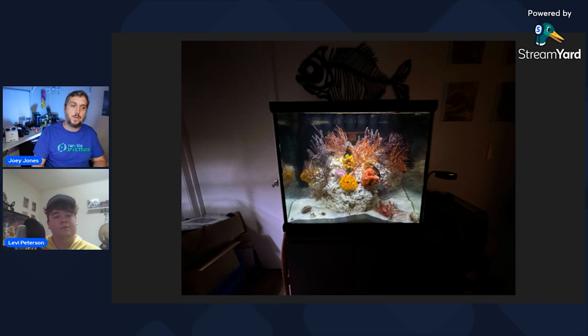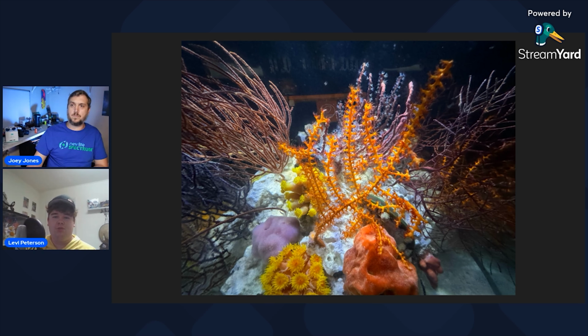So you spoke in a previous episode about getting certain fish for this tank. What fish do you have in there now, and what other fish are you planning on getting? So right now I have a pygmy cherub angel. They're actually quite common. They usually come from about 150 feet. So you see those more often in the hobby.